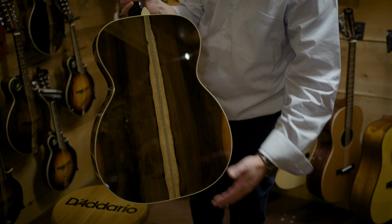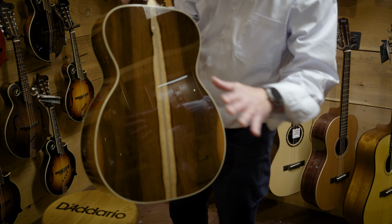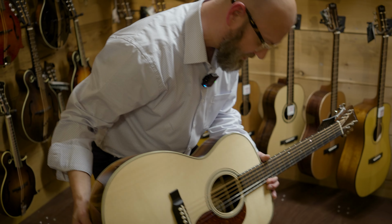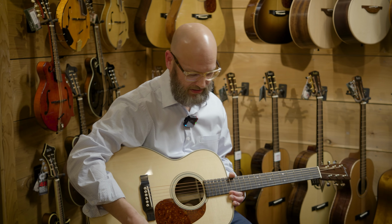Again, the way they book match it, it's a piece of art, but really if it doesn't sound good and play good, none of that matters. It just shows you to the level at which these builders go to put in the thought, the time, the care, and the work to make a guitar the best guitar it could possibly be.